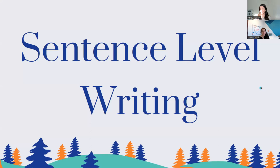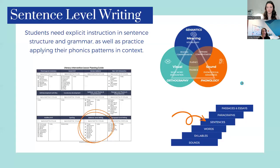And then again, once we focus on sound level instruction and word level instruction, we want to take that out of isolation and move that into connected text, or in this case, connected writing. So sentence level writing would be our next step in that progression. Students need not only that explicit instruction in spelling, but they also need instruction in sentence structure and grammar, right?